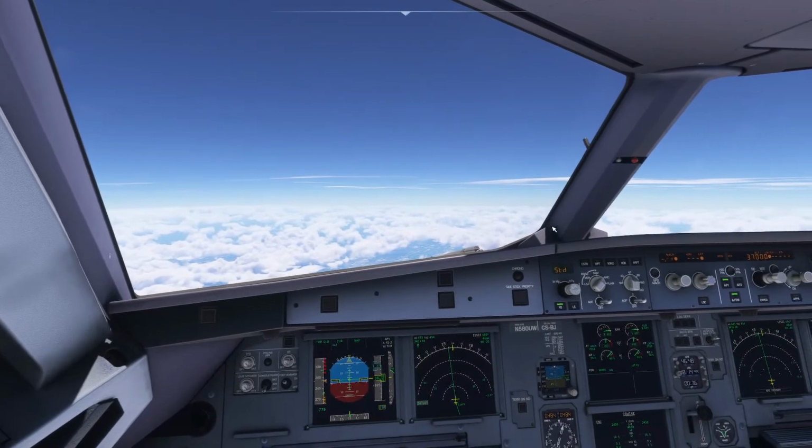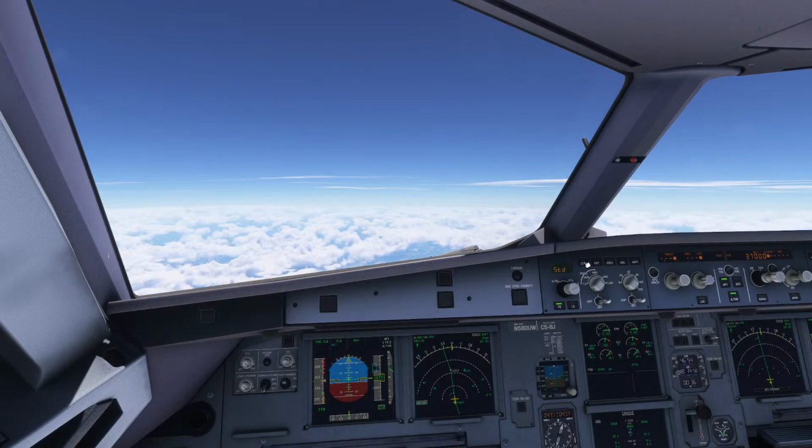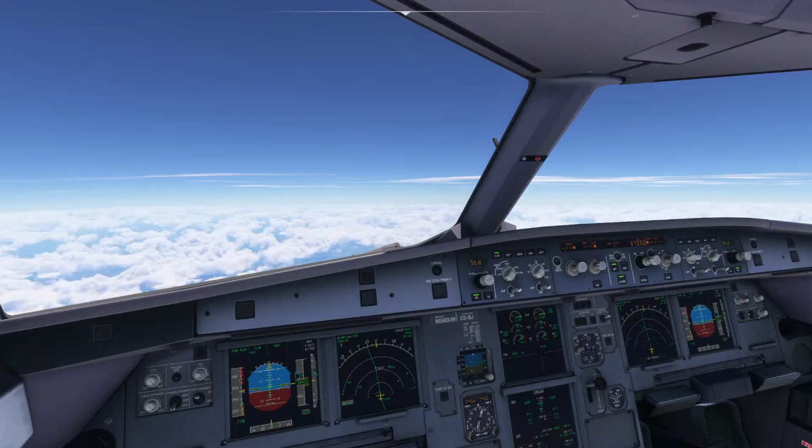Now I'm a little bummed out that we can't see the restrictions here, so maybe we'll see them a little later, but we'll see. It looks like the restrictions are not. Let's leave this on here.